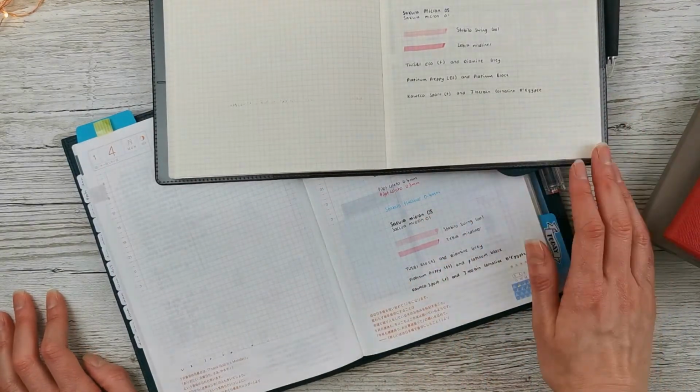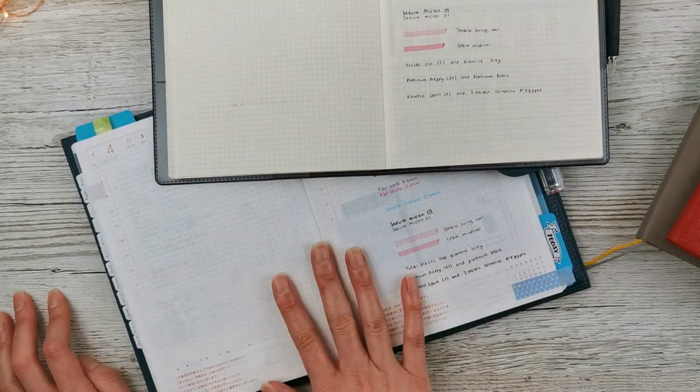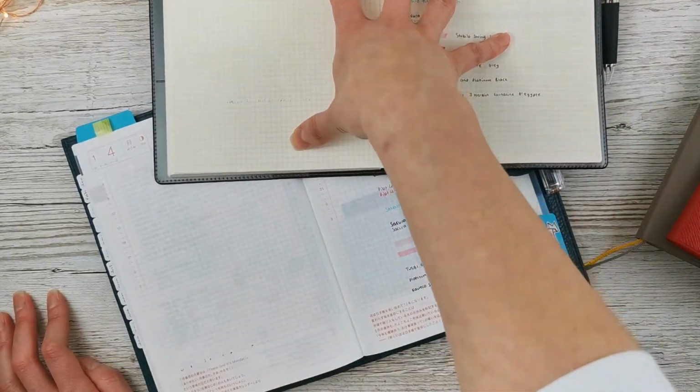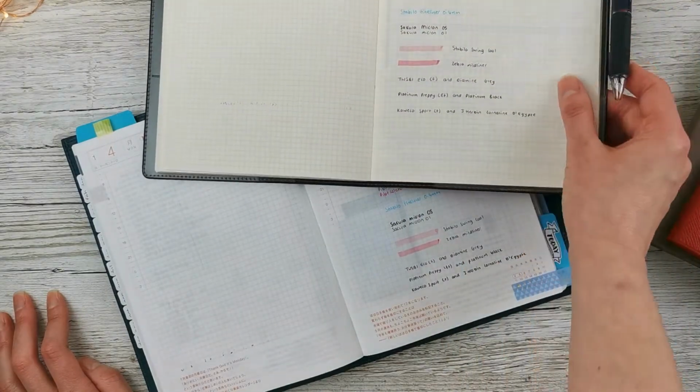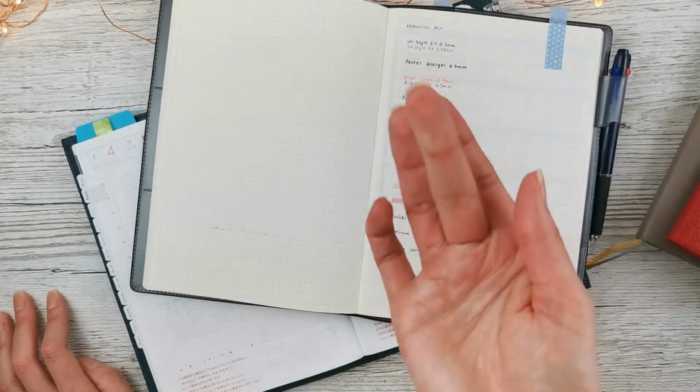It could just be the colour of the page, but there is just something about fountain pens, I do prefer them in here. I tend not to use them in this. I tend to use my Hobonichi pen or gel pens because there's no issue with the gel pens drying. So same test, no ink.